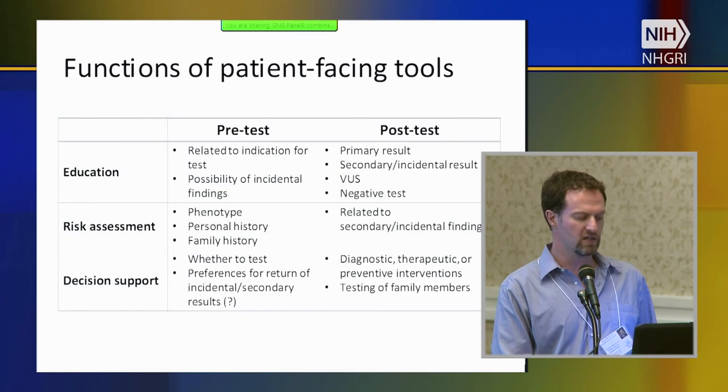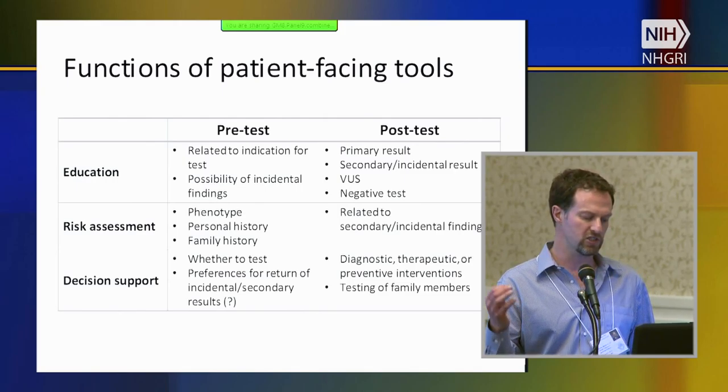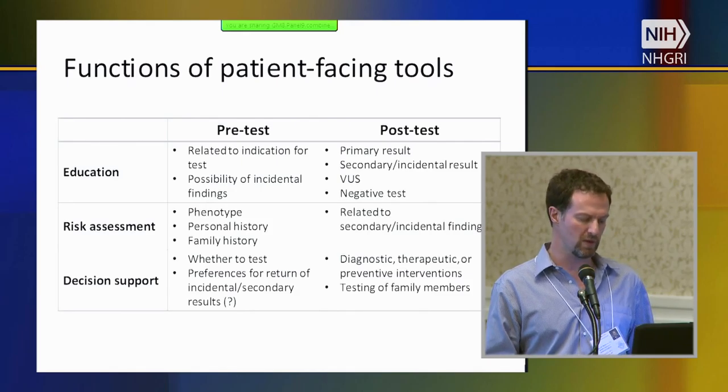And then decision support, both with respect to any diagnostic, therapeutic, or preventive interventions that might be related to the results. And then, of course, what are we going to do about family members who might be implicated as well?